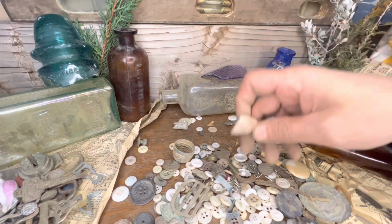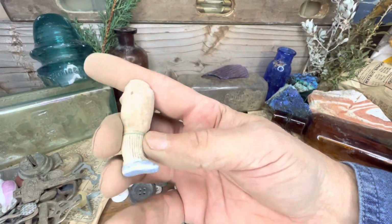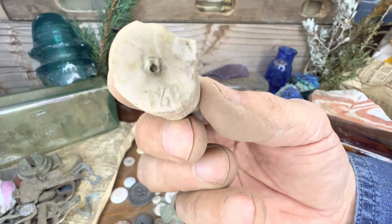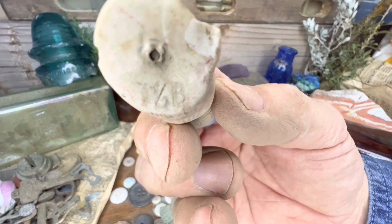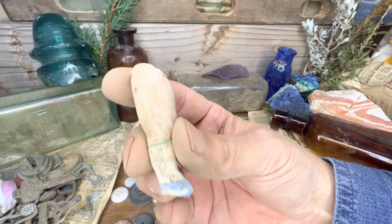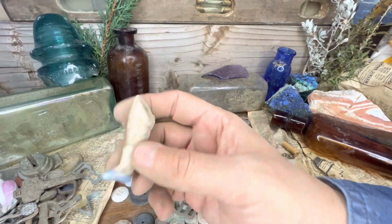Oh, right here. Check out this. Someone's little doll leg. That would have been a fancy doll. Look at that leg. Chubby leg, too. Not like today, little skinny things. They appreciated the actual normal person. But yeah, back in the day, this would have been someone's Christmas, or someone's little gift for their present. Pretty. Wonder what the rest of the doll looked like.